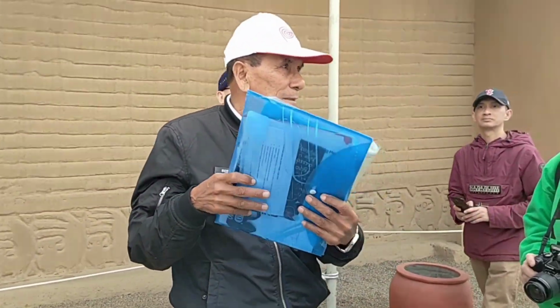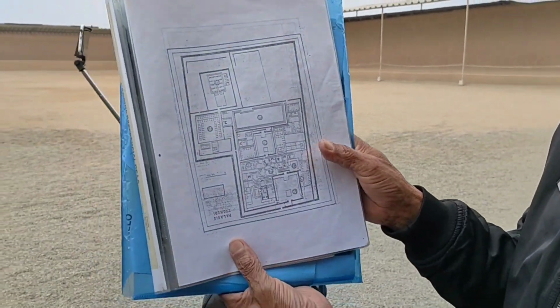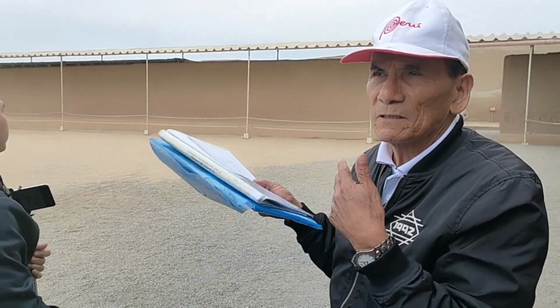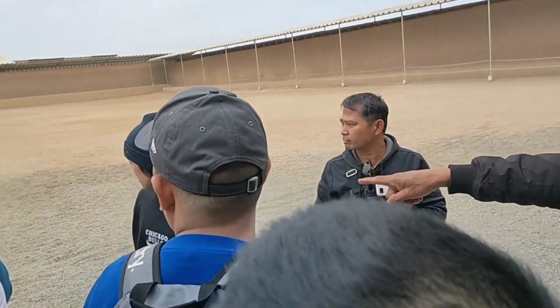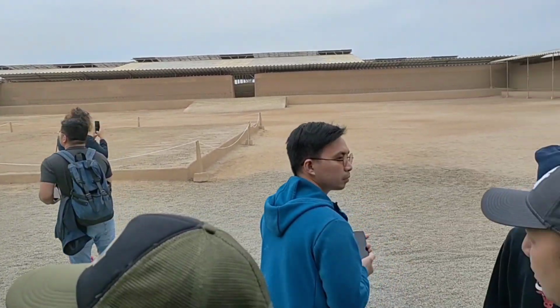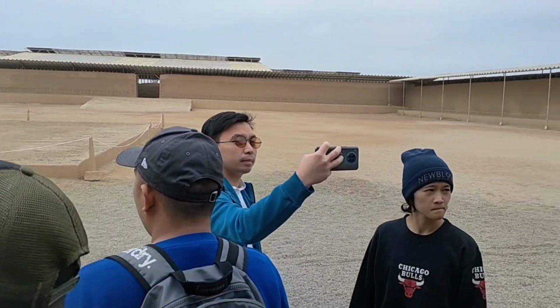Look, please, look at the map. At the main square, you can take a picture. We don't know exactly what was the fortress. Maybe it was for the ceremonies. Look, please, maybe it was in order to put some offering. We don't know. Nobody knows really about the fortress.